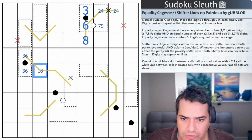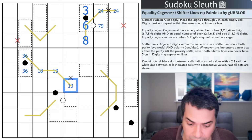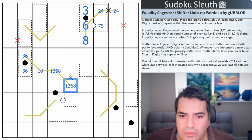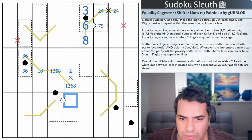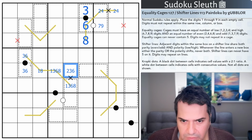So if this is a 6, 8, this is 1, 3, which actually works. If this is 3, 1, this is 6, 8, which still works. 1 would force this to be a 2. 3 would force this to be a 6. 6 would force this to be 3. And they're kind of potentially breaking something here. Let's think about 3, 6 now.